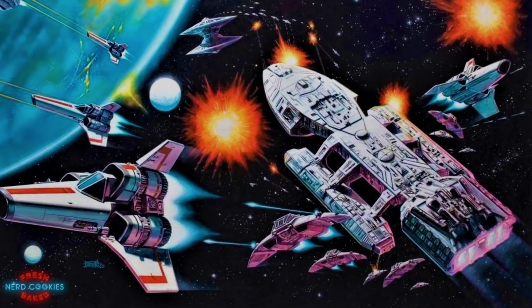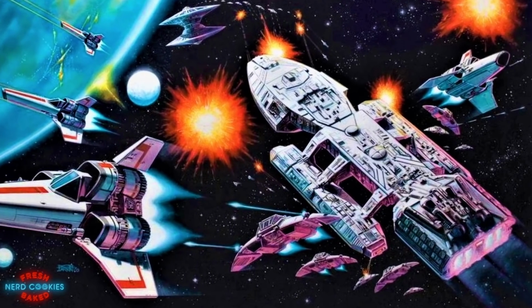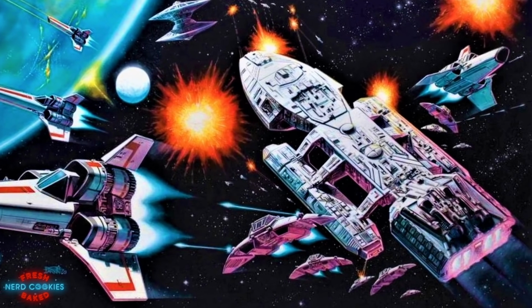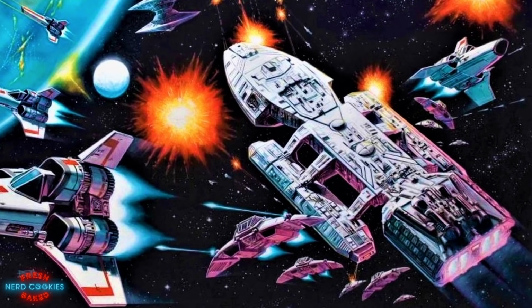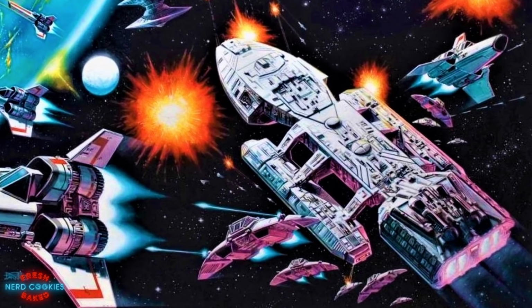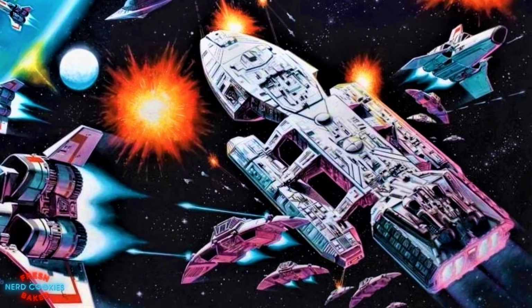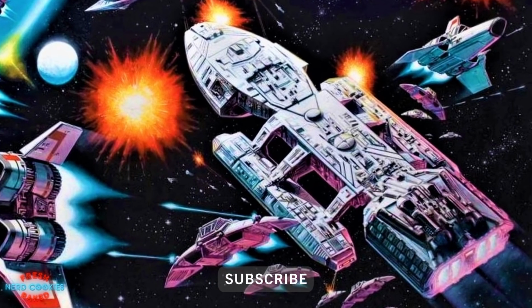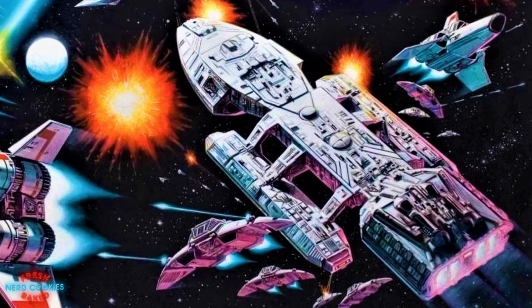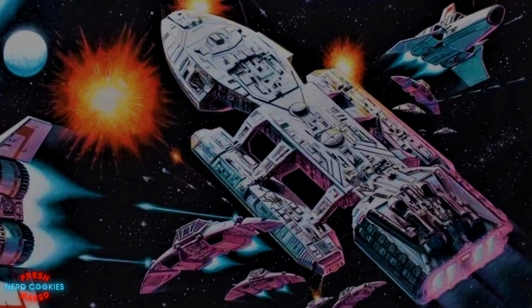Throughout both the original Glen A. Larson and Ronald D. Moore reimagined Battlestar Galactica series, the colonial capital ship called the Galactica serves as a beacon of hope and humanity's last line of defense in their struggle to survive against the ever-advancing threat of the machine race of Cylons. In this video, I'd like to talk about a few of the notable events in the history of this iconic vessel across the various Battlestar Galactica installments.